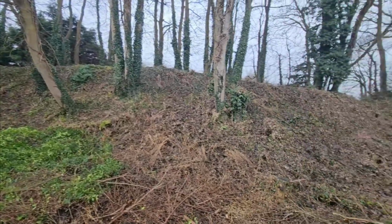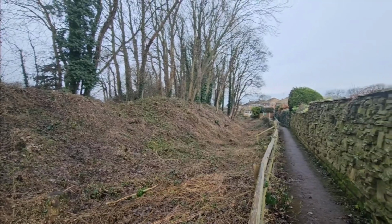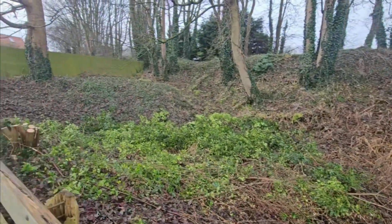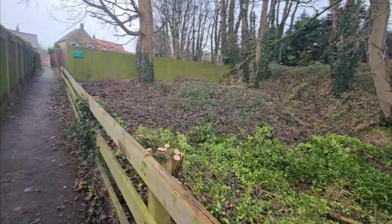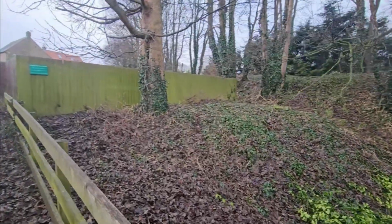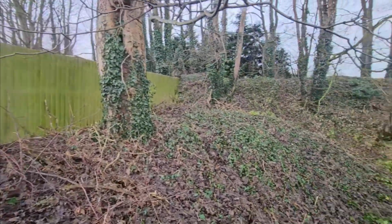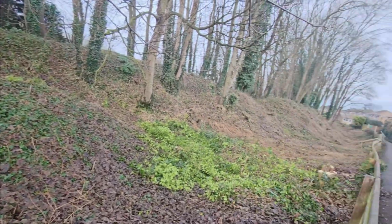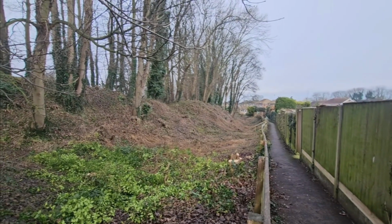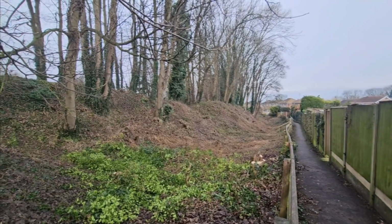So there you go, guys. You get a good view of it there. There was a settlement here 2,000 or more, I'm guessing, years ago. Incredible, really.